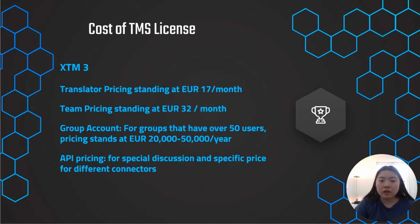32 euros a month. But for the group account, they do offer an option for groups with over 50 users, where the price stands at around 20,000 euros to 50,000 euros a year, which doesn't seem that competitive a price. They also provide options for API, which is up for special discussion and a specific price depending on what connector you want to use. This doesn't seem that ideal, so we'll be moving on to WordBee.